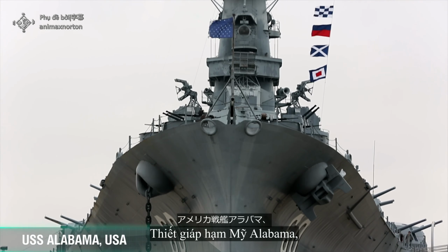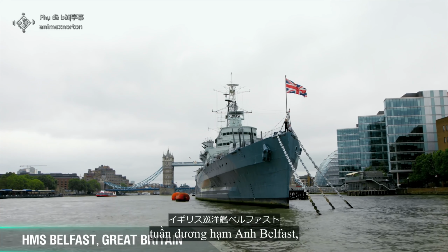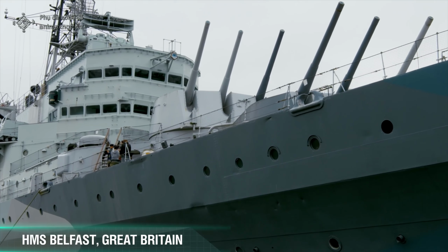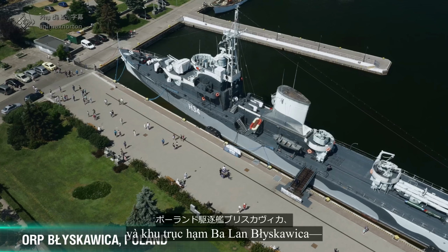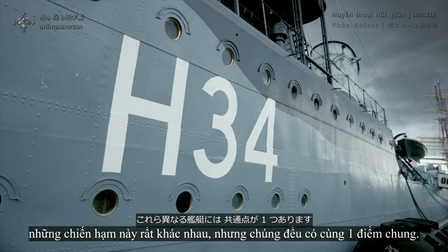US battleship Alabama, British cruiser Belfast, and Polish destroyer Błyskawica. These ships are very different, but they all have one thing in common.